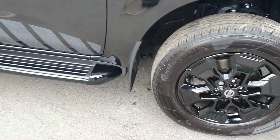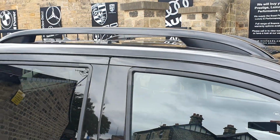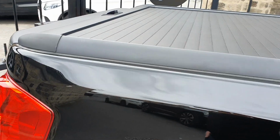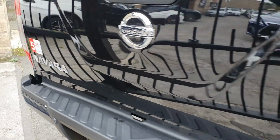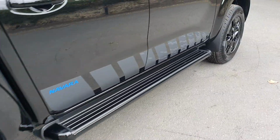Mint condition. We've got mud flaps. We've got the decal pack, side steps, roof rails and a sunroof. Privacy glass. It's got a mountain roll top on it as well. Rear spoiler. You get 5-year warranty from new with these. It's got a 360 camera package on it. So all round view, they are big cars.